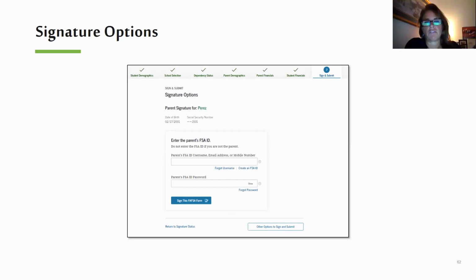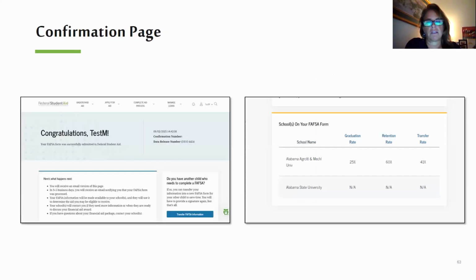Here you're going to enter the parent's FSA ID. You sign the FAFSA form. Congratulations, you did it. Now the schools that you have chosen to have the application sent to give you certain information. They're going to give you comparisons of the different schools that you're applying to, which I think is very beneficial.